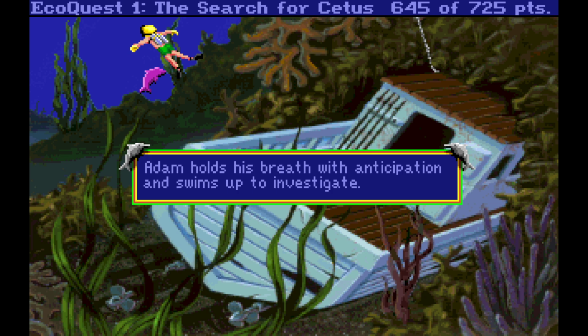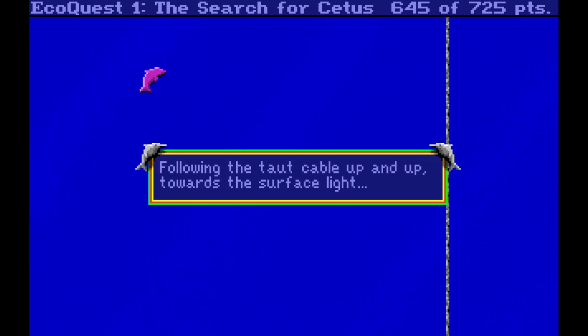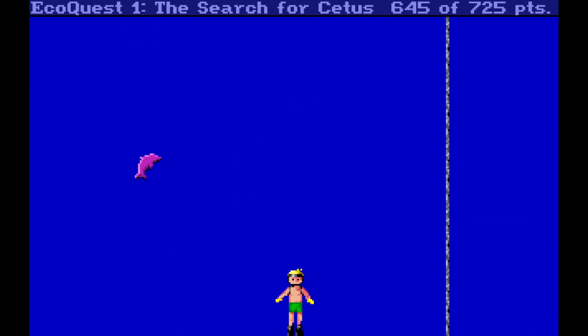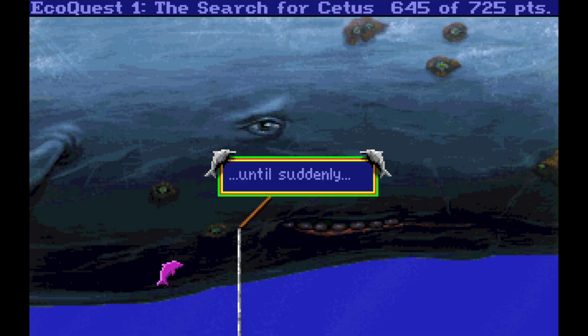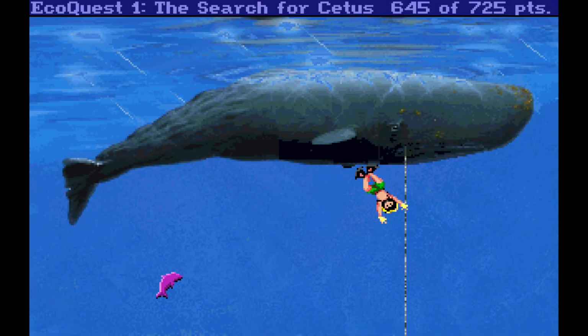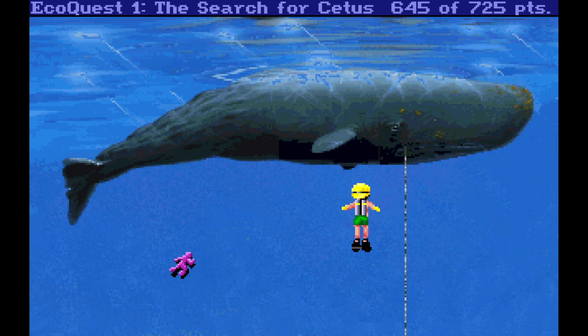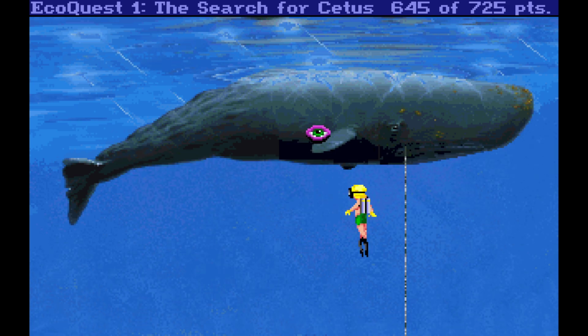Adam holds his breath with anticipation and swims up to investigate. Following the taut cable up and up towards the surface light, up and up, not looking where he's going, until suddenly... Whoa! It's Cetus! The mighty Cetus floats helplessly near the ocean's surface. He is terribly still.